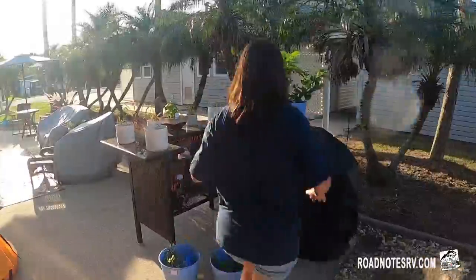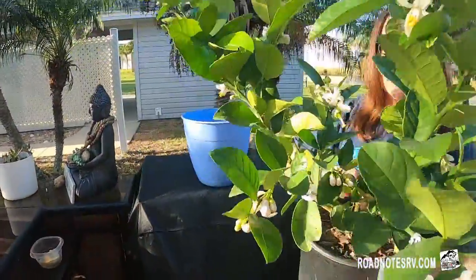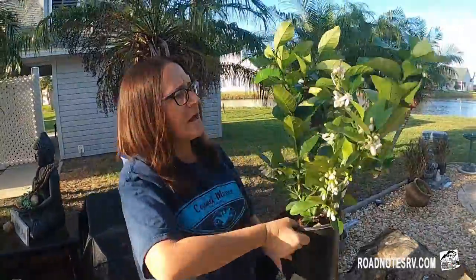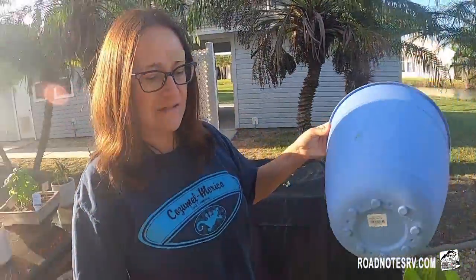And then one of the things that we did today, which I've not done before, is we found a ponderosa lemon. These grow in pots, so you can have these on your patios in a very small space. Part of your traveling garden. Yep, it could be part of your traveling garden. They grow in regular old pots. So this one's ponderosa.